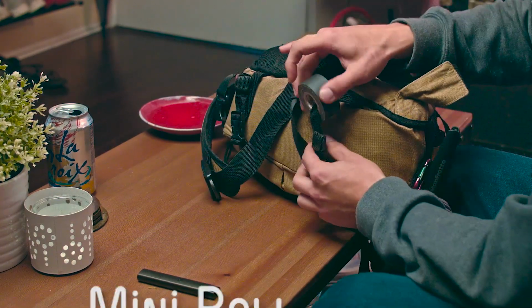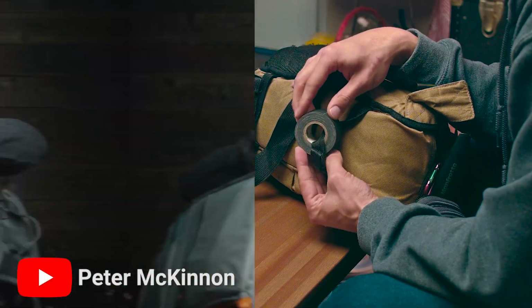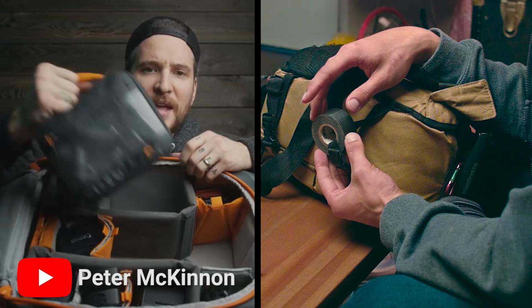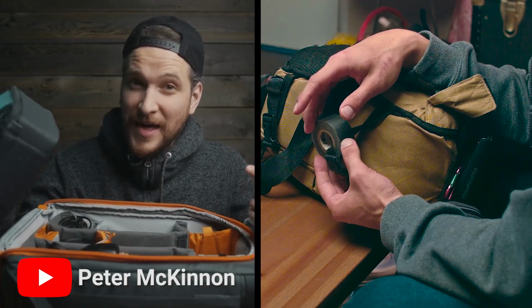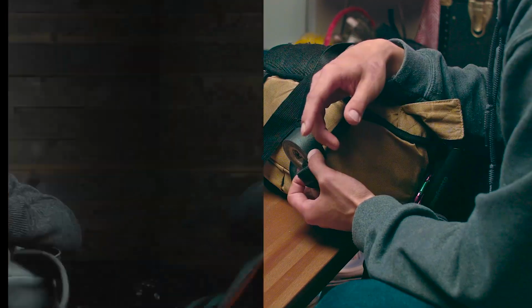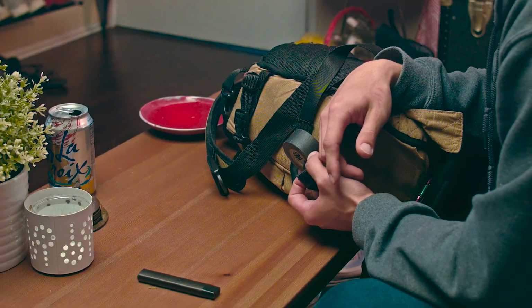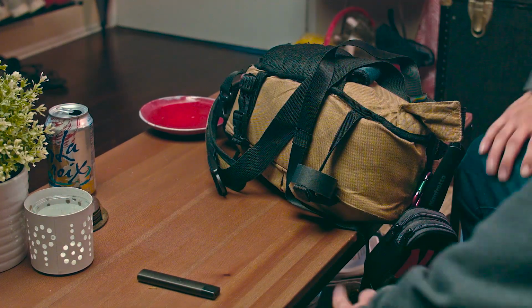So I have a little mini roll of gaff tape, which is a tip that I picked up from Peter McKinnon, very popular YouTuber, possibly one of the best photography YouTube channels out there. Shout out to you, Peter McKinnon, and a what's up from me.